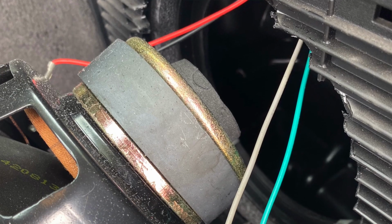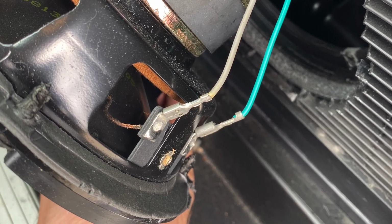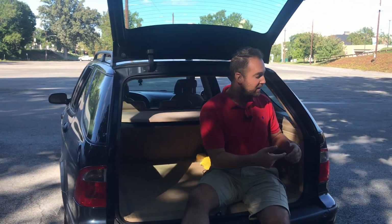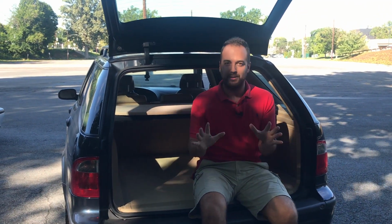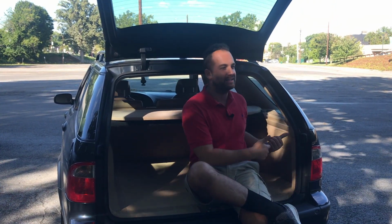But I also refoamed the Harman Kardon subwoofer back here. It sounded like crap when I bought this thing, so I bought a refoaming kit for like $11 online. Took out this entire section, this entire side here, and took out the subwoofer itself and refoamed it one night, and it sounds incredible. So if your speaker's all messed up, because a lot of these 9-5 wagon subwoofers are really messed up, let me know. I'll hook you up with the right kit to get your refoaming done.